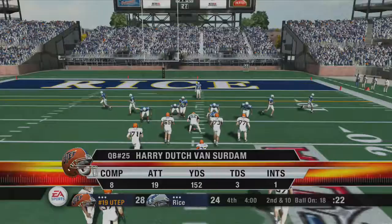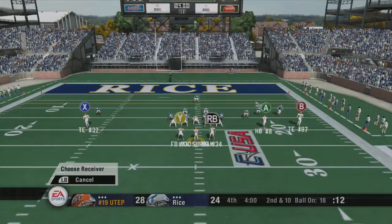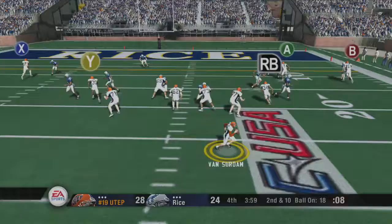Number 25 steps to the line of scrimmage. Two tight ends in the formation. They're changing the play. He drops back. He scrambled. And he's going to be sacked for a loss.